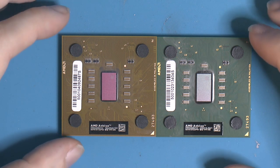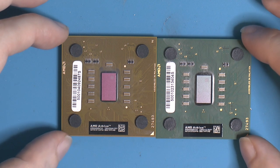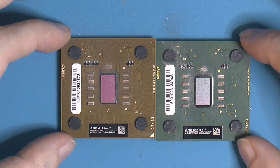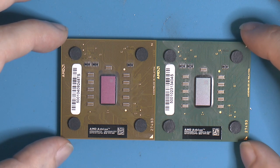You might have remembered my Athlon MP build. It was a three-part series. In that build I used two Athlon MPs 2000+, so those were Palomino cores with 256 kilobytes of cache.